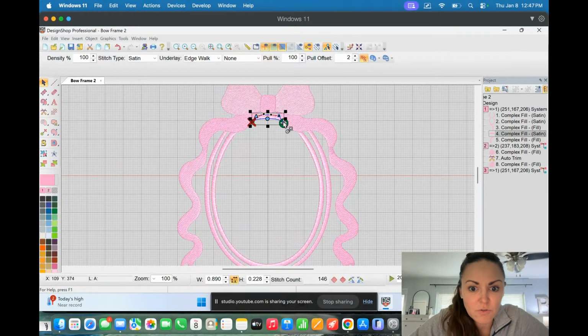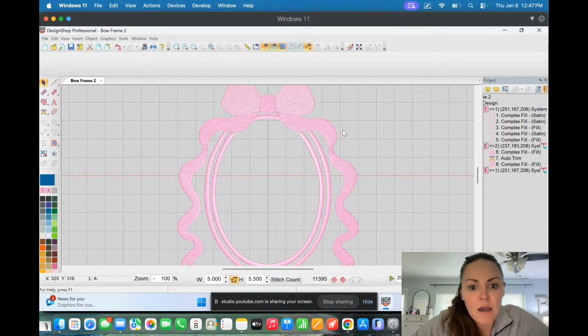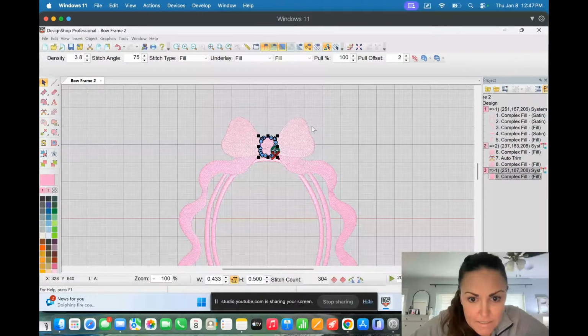The green little circle, that is the start. And the X is the stop. So it will start stitching here. You'll see. Yep. And end there. Let's see what else.